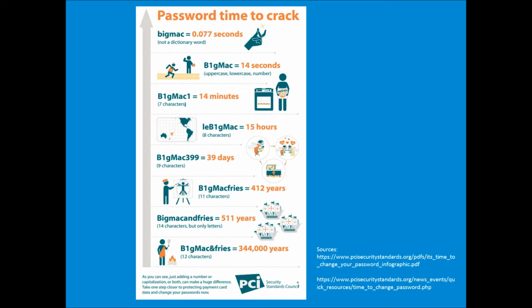The problem with what they suggest here, with this B1G, Mac, and fries, is that the attackers' dictionaries that they use for trying to brute force their way into various systems actually know all of those tricks. So they know that people will often replace I with a 1 or an E with a 3, and they actually make those entries into their dictionary. So making those replacements that we see very often in passwords doesn't really give you all that much extra security. What you really want to do is have a completely random long password, and length is key. So when I generate a password for an online service or account, I generally use the longest possible password that site will let me, or 16 characters, something along those lines.